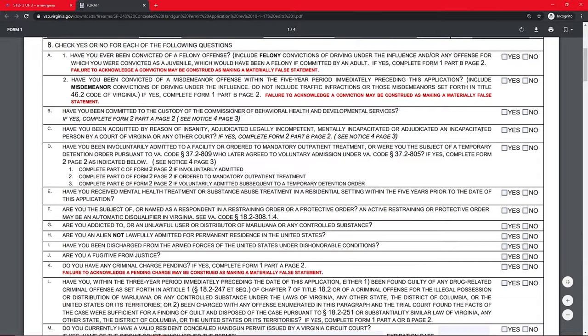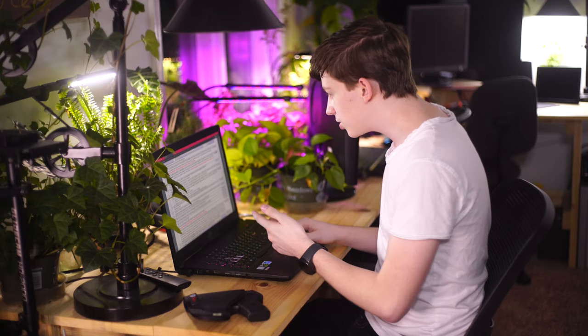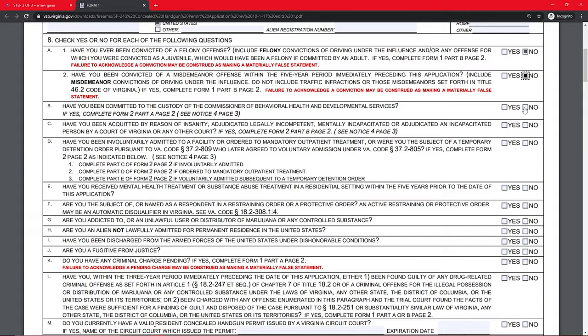Phone numbers, and then here we're on to this whole section. This whole section here is basically just, are you a bad guy? So I'm assuming that you're not a bad guy, in which case you're just going to check no on all these boxes. But let's go through what they are real quick, just in case. Have you ever been convicted of a felony? No. Have you ever been convicted of a misdemeanor? No. Have you been committed to the custody of the Commissioner of Behavioral Health? No. Have you been acquitted by reason of insanity?